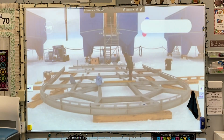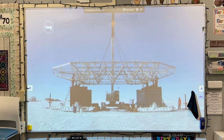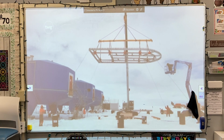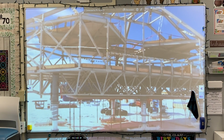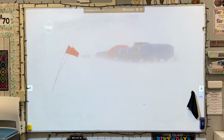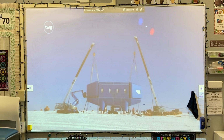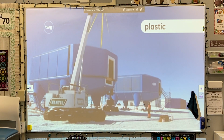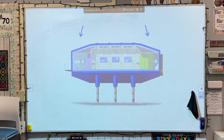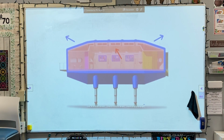These pods are made of steel. The steel is lightweight to make sure the building isn't too heavy for the ice. And it's extra tough to make sure it can cope with the cold, windy weather. Each pod is also covered in panels made of a special type of plastic. The panels keep cold air out and trap heat inside, so the inside of the building stays nice and cozy.